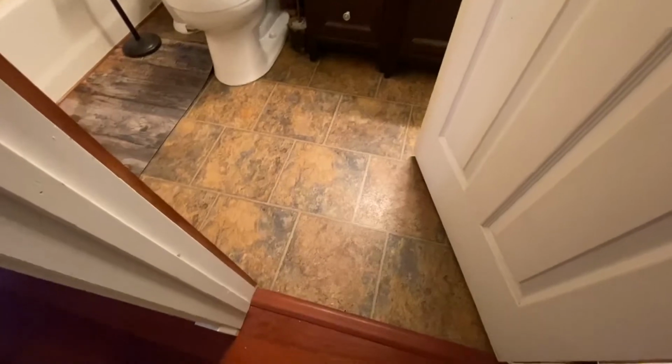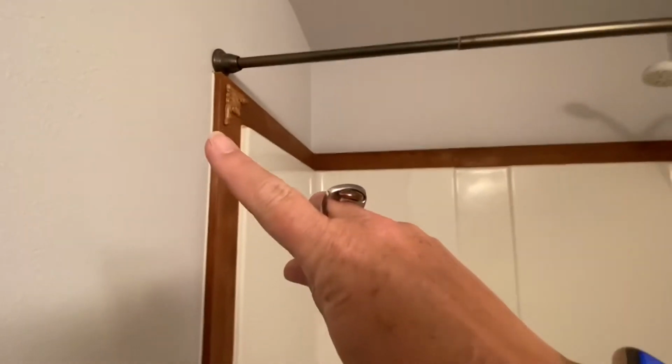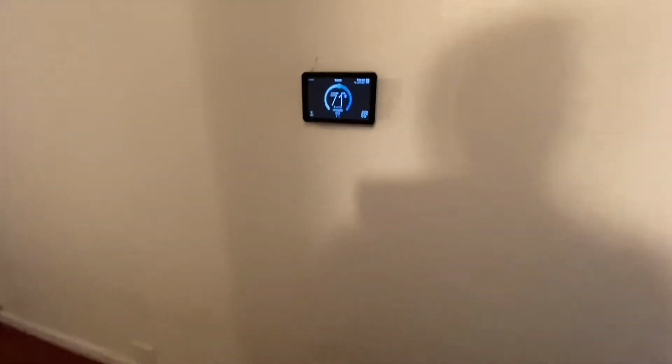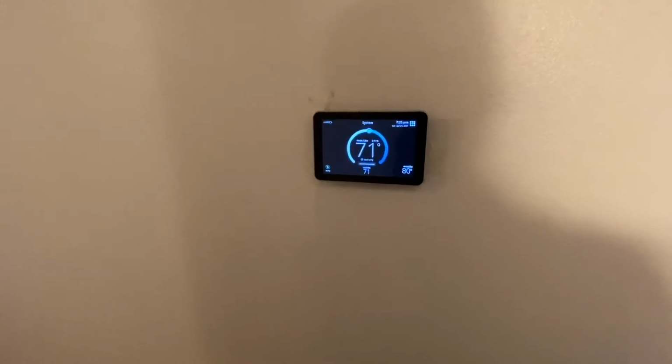Okay, down the hallway, with a full bath here. So this is vinyl squares. That's just a rug. Tub shower combo. This is a fiberglass insert. Kind of an unusual wood trim around that. This is newer. Just looks like a Lowe's kit to me. Newer thermostat. Yep, probably a newer furnace. It says Lennox on it.